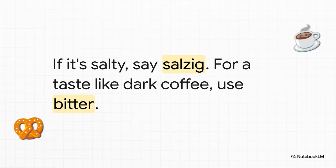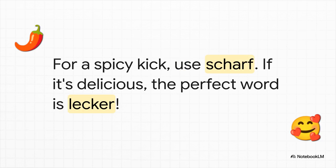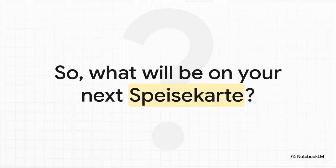Salzig and bitter. Now, if your dish has a bit of a kick to it, you can say it's scharf, which means spicy or hot. And maybe the most important word of all, if you absolutely loved your meal, the perfect word to use is lecker. It means delicious, and trust me, it's a compliment that any chef or home cook will be absolutely thrilled to hear. So there you have it.